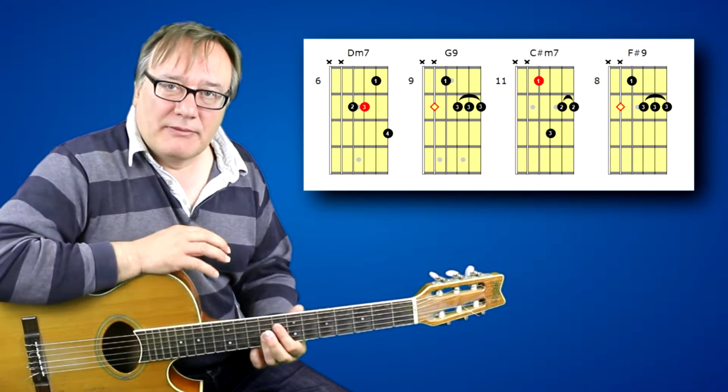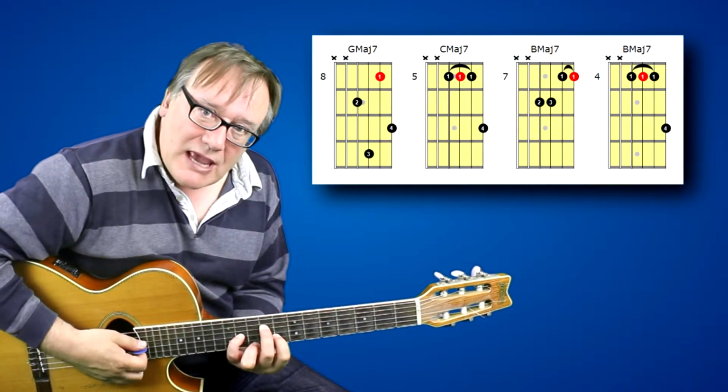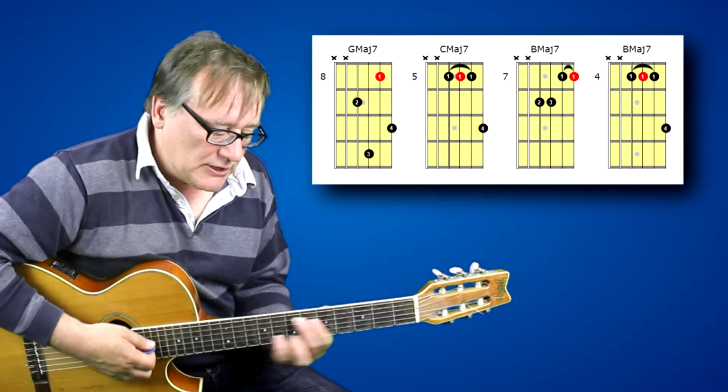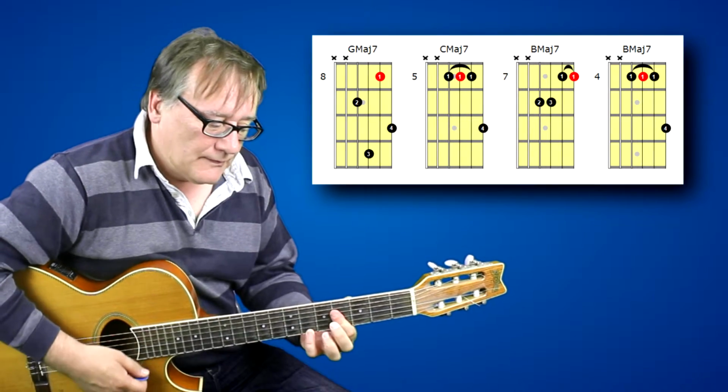So I would recommend actually looking at that little part and memorising that. And then we've got this turnaround at the end, where we've got the G major to C major movement to the B major movement.